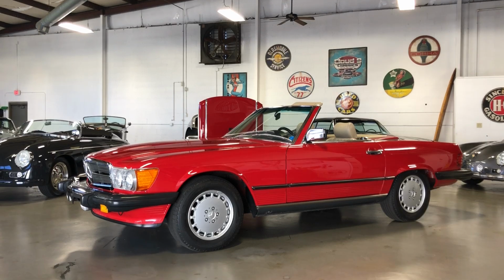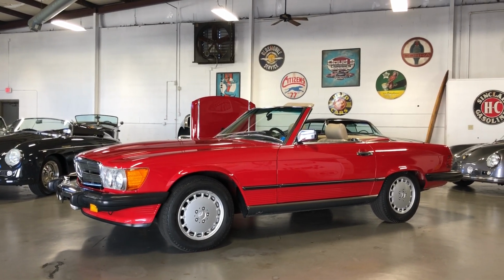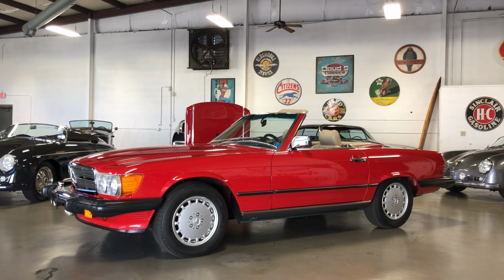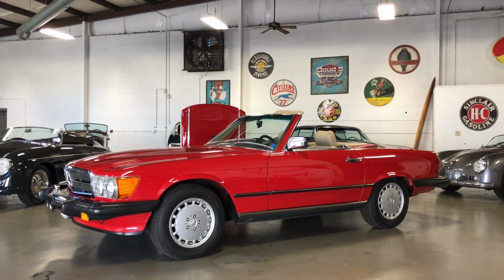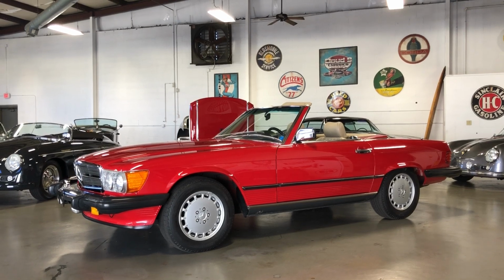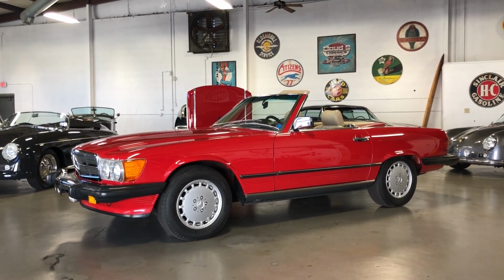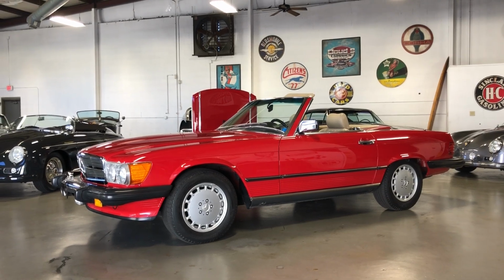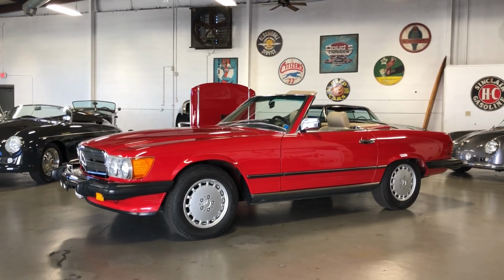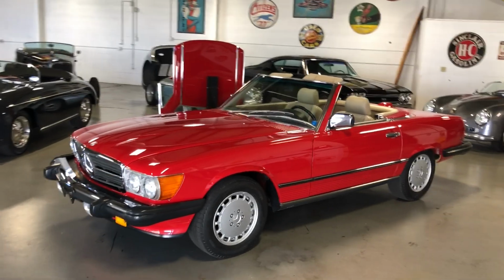Inside the showroom checking out this gorgeous 1986 Mercedes 560 SL, finished in signal red with the cream beige leather interior. She's gorgeous, low mileage, only a little over 47,000 miles, great history. I'm going to tell you all about it, give you a walk around tour, start it up, and let you hear it running.